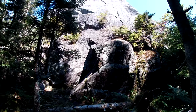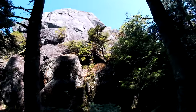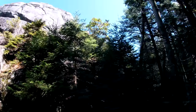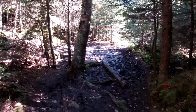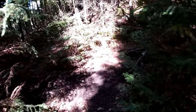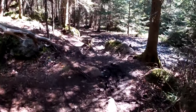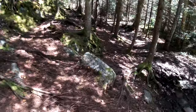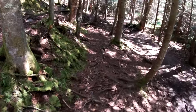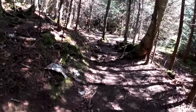Here we are near the summit, which is not up there. That's some cool little scrambling up there. Okay, here's a trail that goes through this swamp, but lately, the past few years, there's been a side trail around it, which seems to be the main trail now. You can tell that from all the erosion over the roots and nice little stump cut off back there.